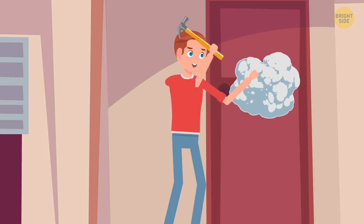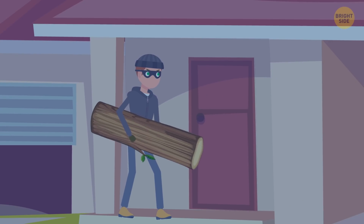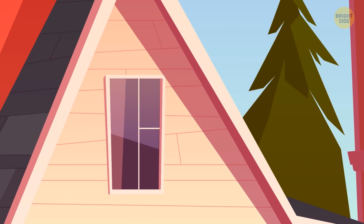Consider reinforcing your door, even if it's relatively new. Instead of breaking in, they might try and completely knock down the door if they're desperate to get in. Get a sturdier one that won't come down easily. This goes for windows too.